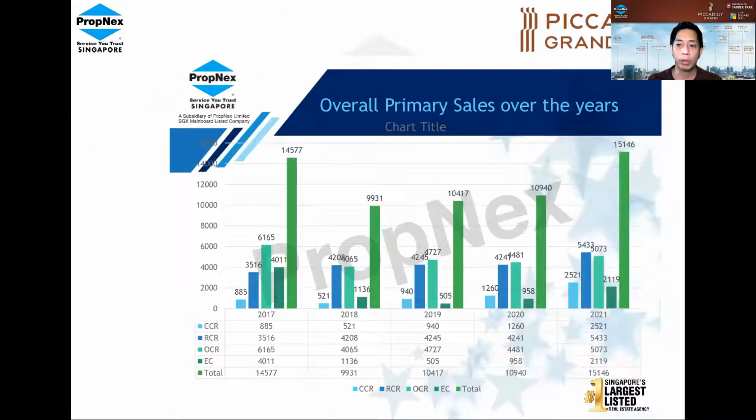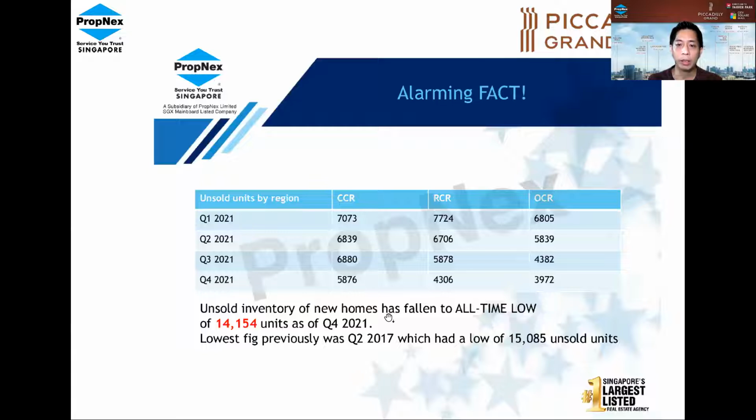So now we go to supply. This is the one that everyone needs to take note of. Whether you're an investor or a potential home buyer this year, time is running out because you're fighting against the rise in prices. Personally, I don't think there'll be any drop in prices based on experience, just because the inherent demand is right there. For RCR by Q4, we have only 4,300 units left. As of now, 21st of March, we'll be looking at below this number, probably closer to the 3,000 plus mark. OCR, we're looking at an even lower number, about 3,000 or slightly below already.